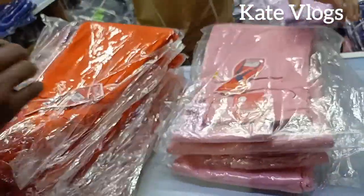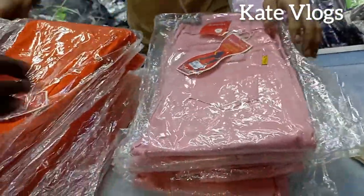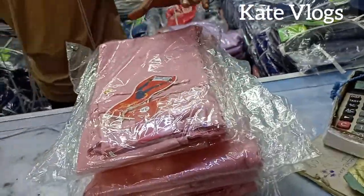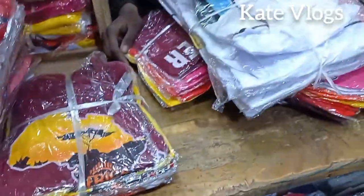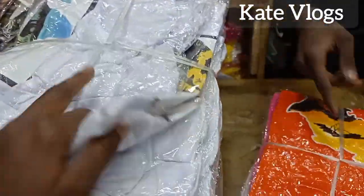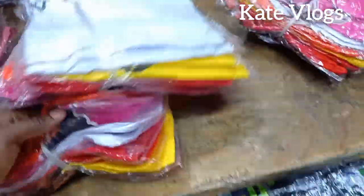So those are the colors that I chose for my client. I hope she's going to love them. For the high waist, they are a bit cheap, but for the slim ones, they are a bit costly. Now, it is time for me to buy the ladies' tops.